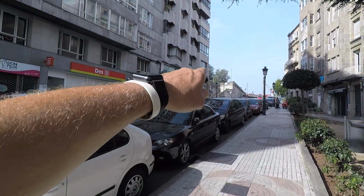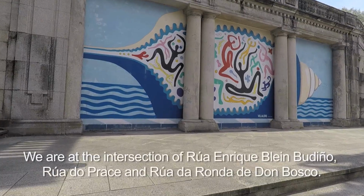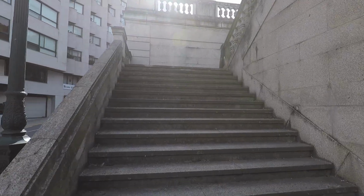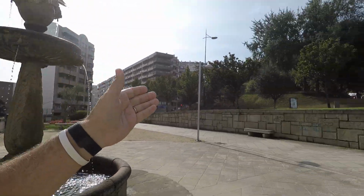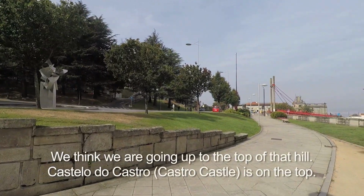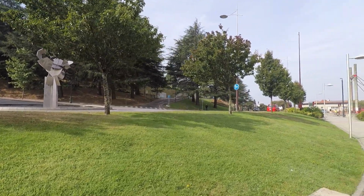We're getting up to this area, which I think is the beginning of the castle or whatever it is. So we're going to cross the street here in a minute. Across the street here, we've come to this big mural. Stairs on either side. Gonna walk up these and see what's on top. So we walked up the stairs and discovered we're still a little ways away from where we think we're going. A lot of cars up here. A lot of people go up here for the day, I guess, on Sunday.